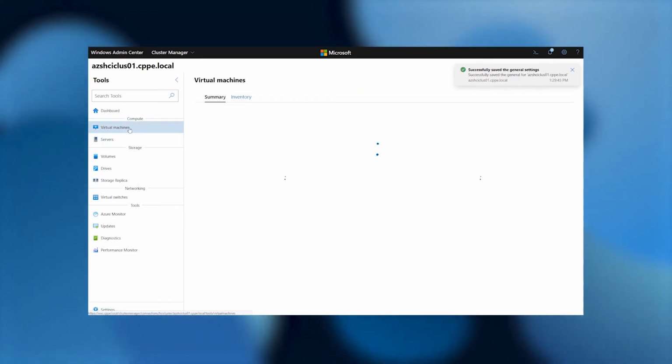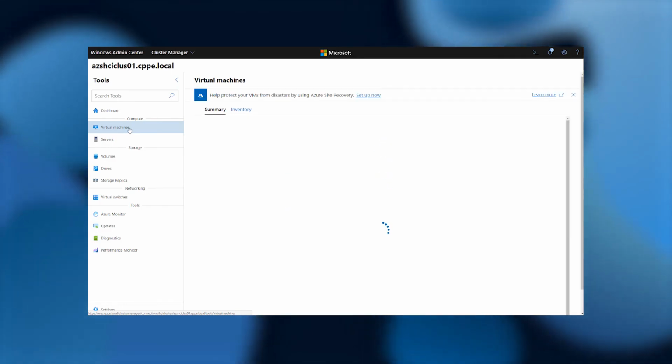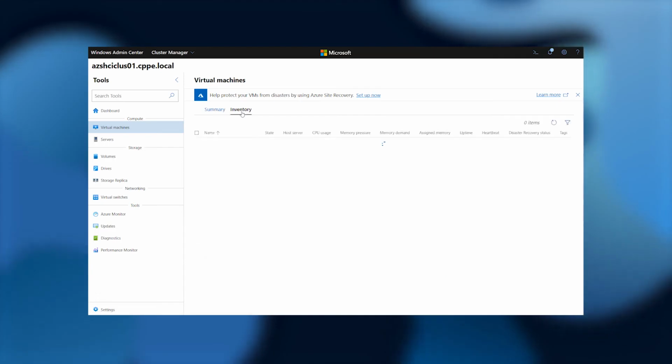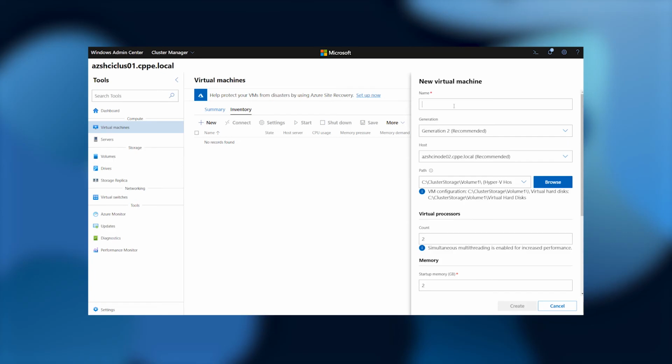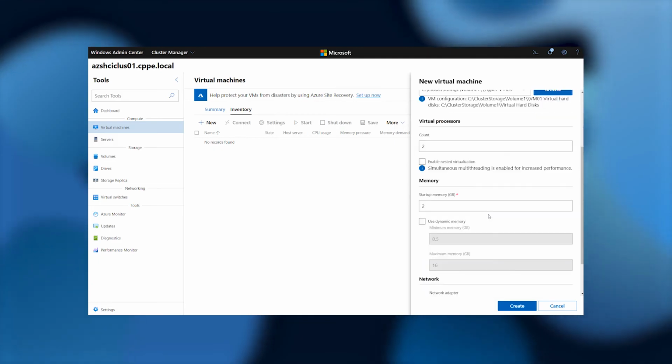We'll go into VMs again. Now we can create a simple virtual machine. So let's go to the inventory. We'll create a new virtual machine. We're just going to create a dummy virtual machine. It's not going to have an operating system in there, but just for the purpose of demonstration. You see it's picked up our standard paths there.